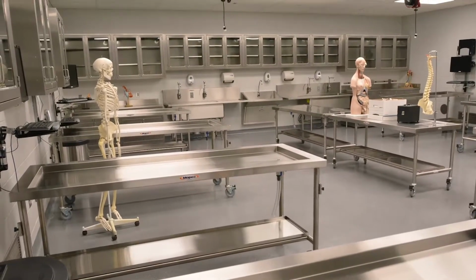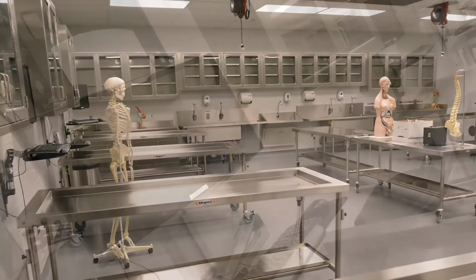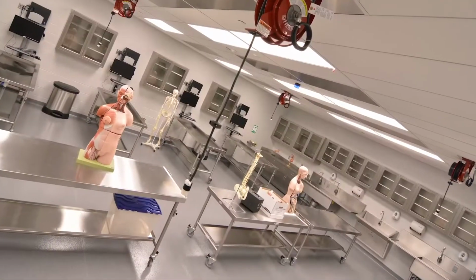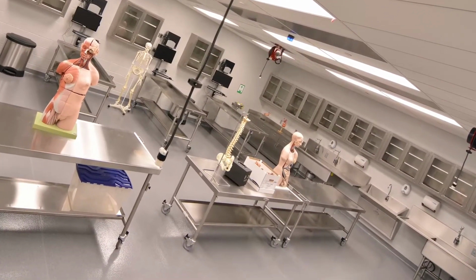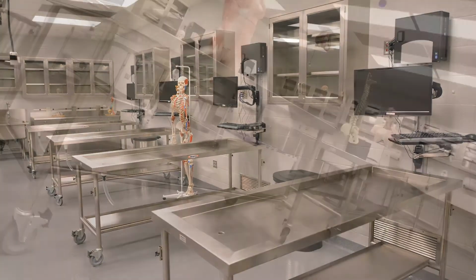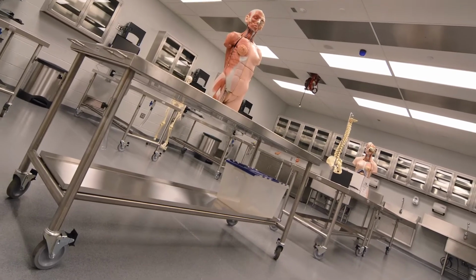And then the third way that we have the opportunity to expose students to patients is through our human anatomy lab, often referred to as the cadaver lab. And that's a wonderful opportunity to learn hands-on skills on our cadavers, skills that they couldn't practice easily on a real-life patient.